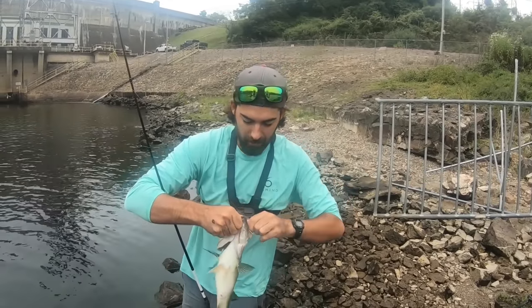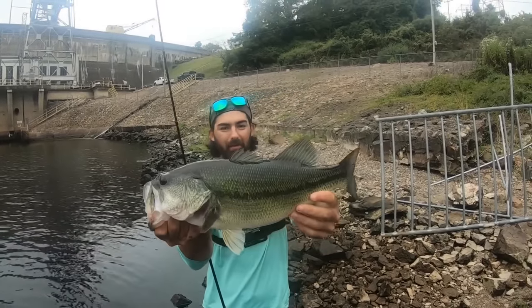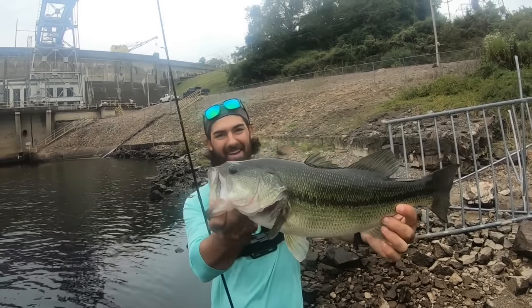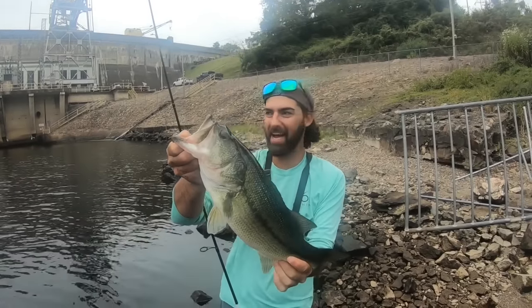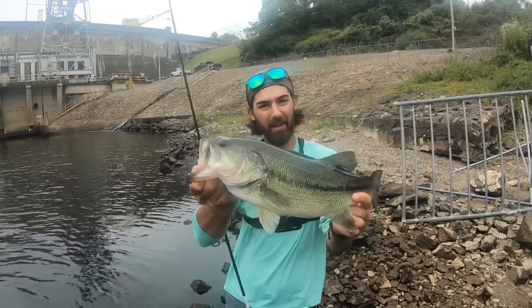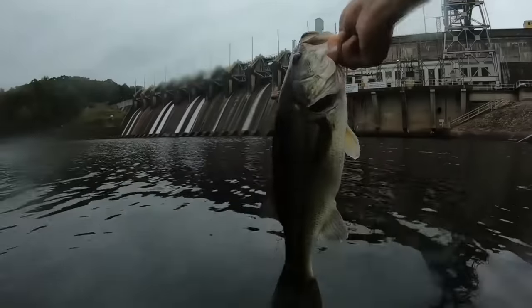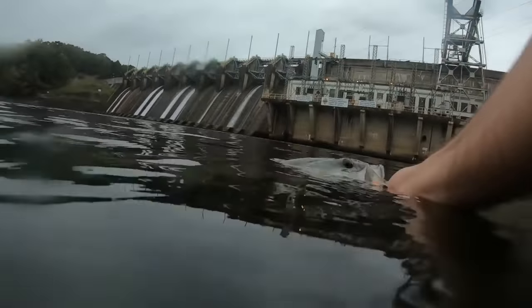Just a gem. Woohoo! Beautiful bass. Nice. Got a 3 pounder or so. Yeah. Man, that's what's up. Fellas, we were not expecting this type of action. Feeling really good about life right now. Okay, let's send this guy back. All right, big guy. We will see ya.